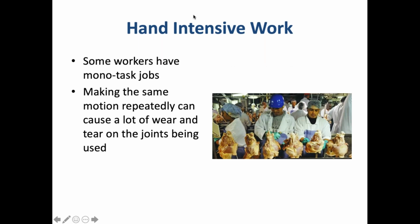Hand-intensive work. Some workers have tasks that, by their nature, they're doing the same thing all the time. Butchers, right? At Hunts Point, for instance, they're constantly cutting the same cuts of meat, the same slicing action, and so on and so forth. Here's the poultry industry. It's infamous for this, for these assembly lines where they're handling product and so on and so forth. And it's cold and so on. So it's a lot of different exposures. Making the same motion repeatedly causes a lot of wear and tear on joints. So these kind of workers frequently have issues with this.